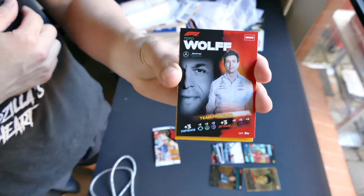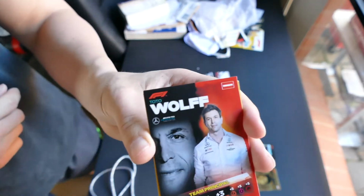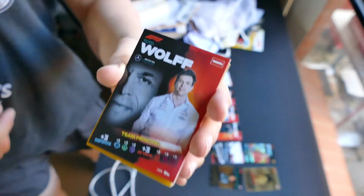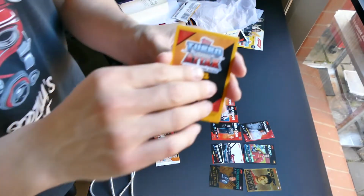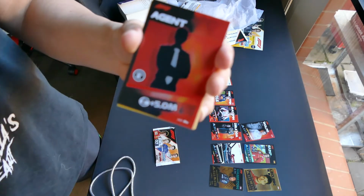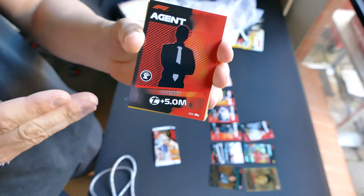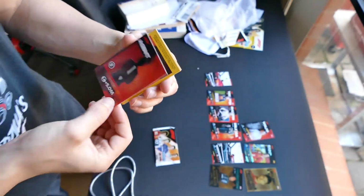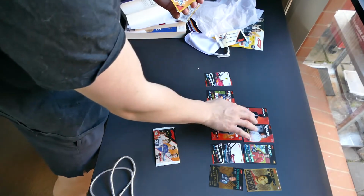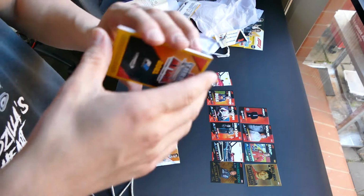Toto Wolff bringing in the Mercedes team manager. +3 defense, +3 attack. So boosting up the boys. Team principal. Putting that down there. Next card. Agent strategy. +5 meters. I've got no idea what that does. So definitely you can play a game with these. I know they're called trading cards. But they must be able to play some type of game like Pokemon. I'm not really sure, to be honest.